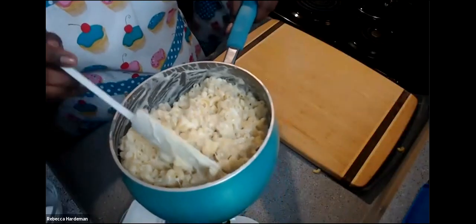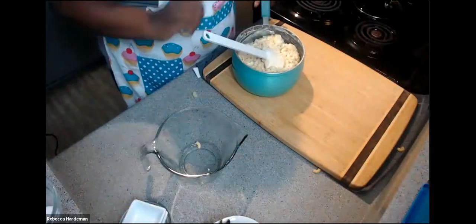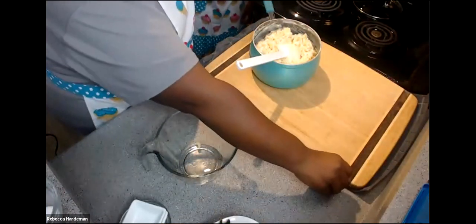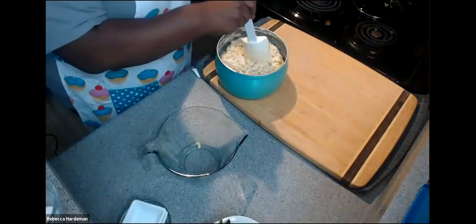I understand. All right, now this is not going to be your grandmama's mac and cheese. It's not my cousin Joy's mac and cheese, but let me tell you something. For a weeknight meal when you just have to have that mac and cheese, this will do just fine. You can add any other kinds of seasonings you want to make it anything you want.